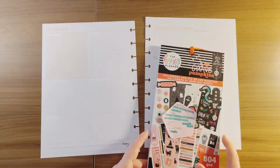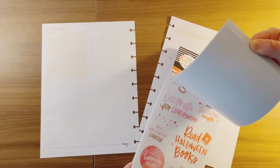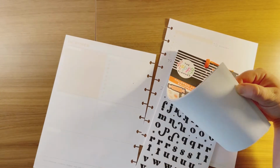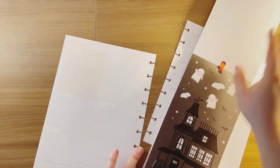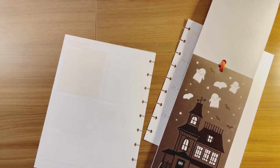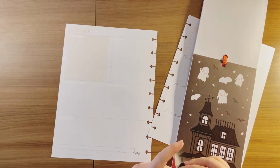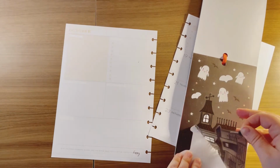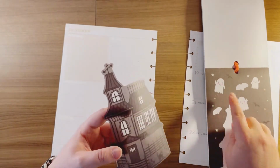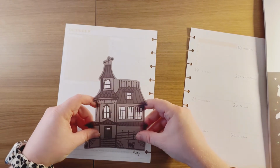I am, again, using this Halloween book, and I'm doing something fun where I'm using this massive haunted house this week. I'm going to go ahead and just put it down. I'm using this big haunted house, and then also gonna do a mixture of stars and ghosts. And gonna try and make it really cute.